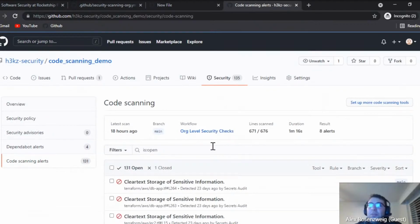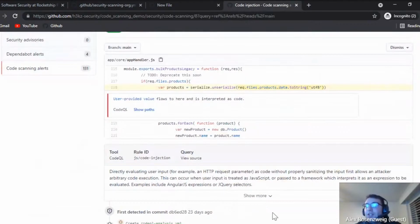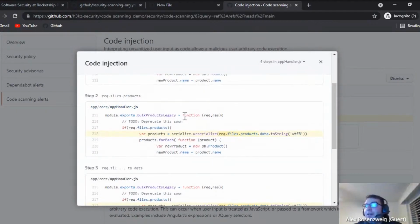We can take some more complicated things as well. So here's an example of a code execution vulnerability. We can see here it's flagged this particular line of code for a code execution, probably because we're seeing an insecure deserialization. But the problem with a lot of these vulnerabilities is it's sometimes hard to work out where that came from. And so the CodeQL tool actually provides you a full path for the data flow. So you can quite quickly validate where did this data come from and how did it end up here.